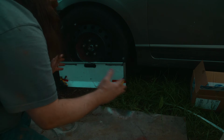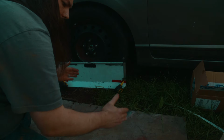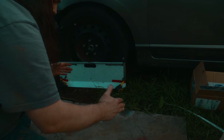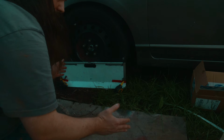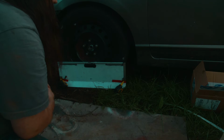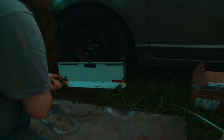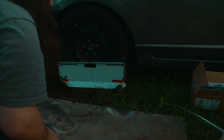It should make it pretty stable. Toe out will make the car dirty. Toe in will make it a little more stable. So 1/8 inch of toe in is just fine. Now, mind you, this isn't going to be 100% perfect, but it's going to be close enough that I'm not going to have funny tire wear from doing it.